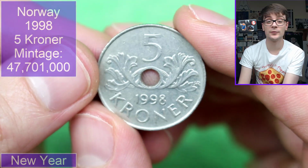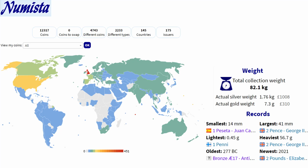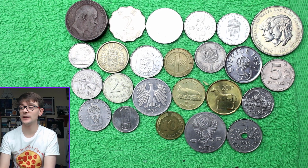Now we're going to return to the screenshot from my newest front page to see how the hunt's affected my collection. I think we definitely at least got a few new coins. No new countries, though, that I can recall. Well, there we go. Some really cool coins in this collection. I'm really happy with the result of this.